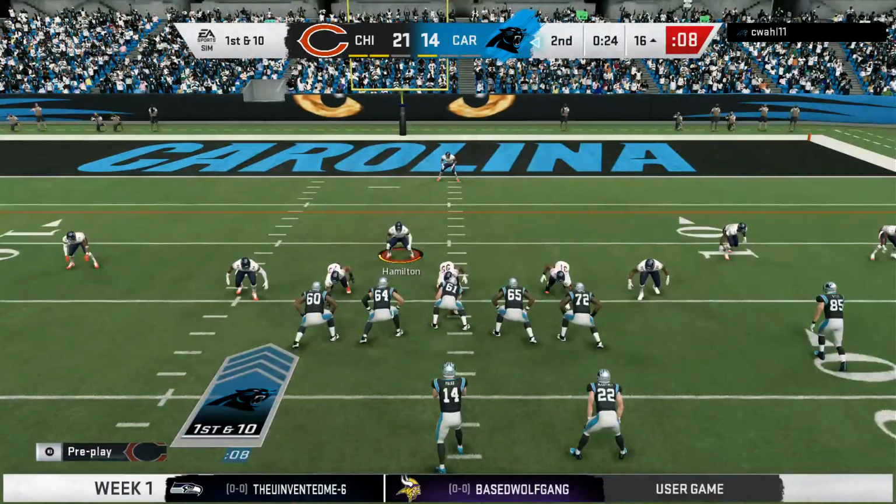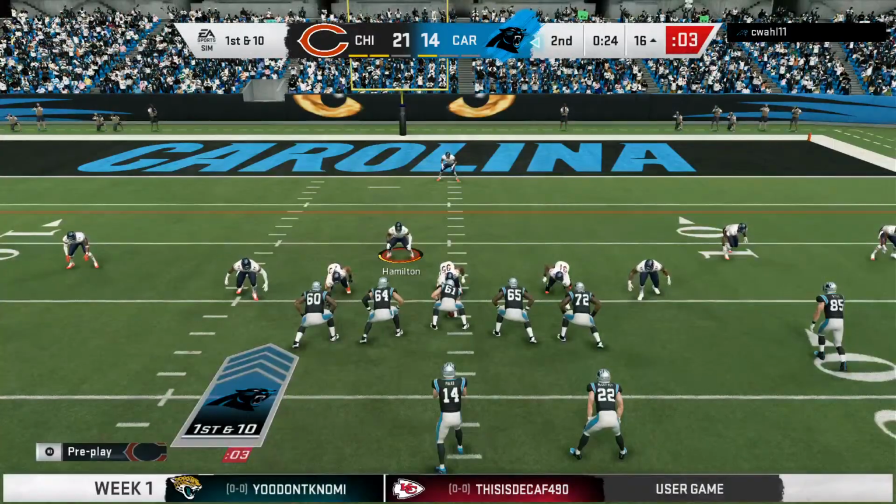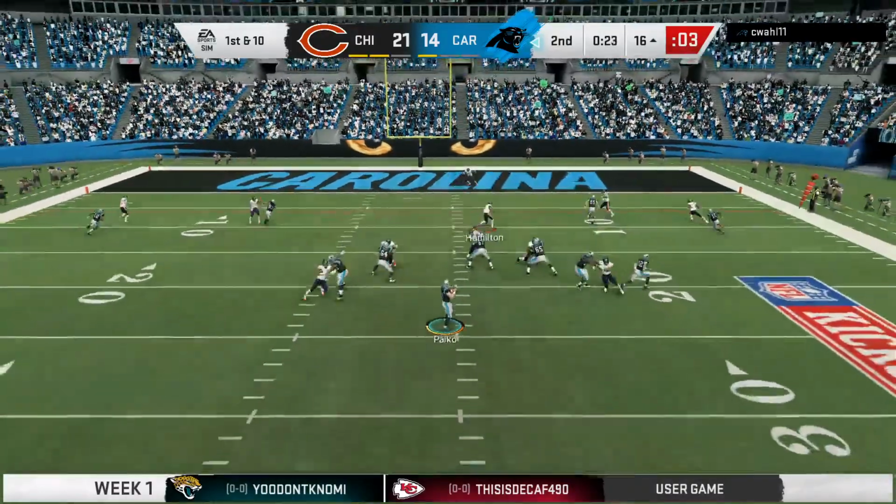Go. Mike 51, Mike 51. I'm going to run you over. I'm going to run you over. Fire. They're going to look to throw.